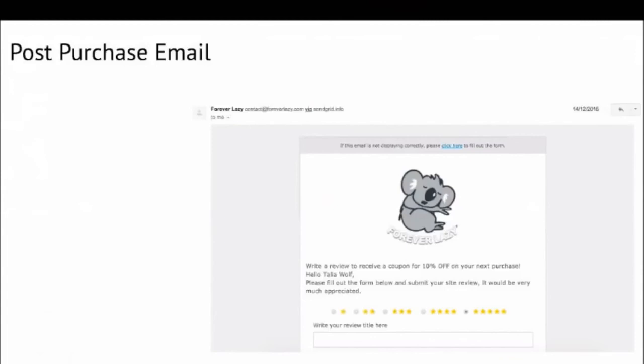So that's thank you pages. I really do urge you to use them. Second, email marketing. We all know email marketing is paramount when it comes to retention. I'll just show you that there's more to it than just a post-purchase email, which I know is what most people do. They just send you an email. But look, this company, Forever Lazy, they ask you a question. They ask you to write a review right within the email.